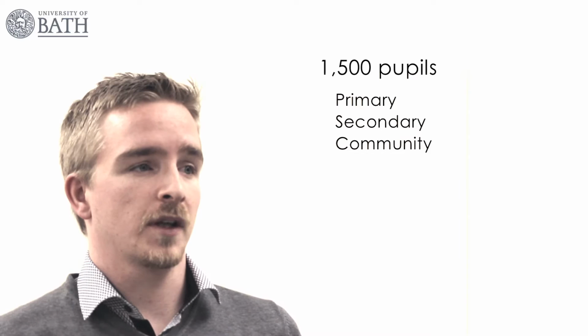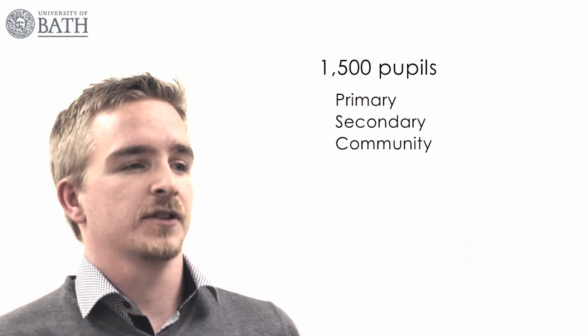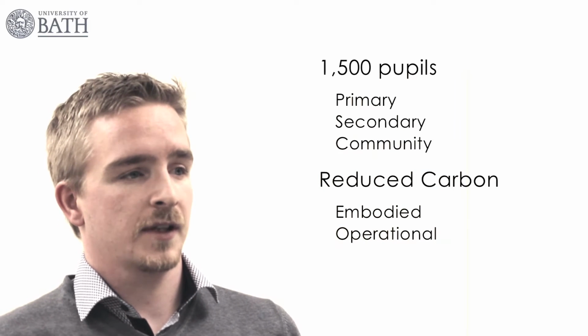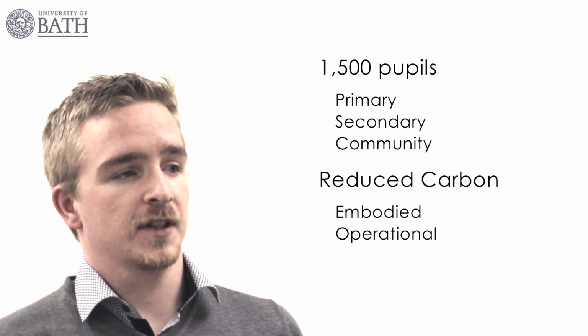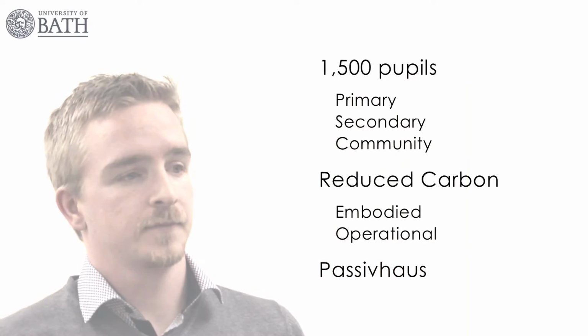The design brief is for a 1,500 pupil strong multinational all-through school with extensive community elements including PE spaces, halls, a pool and a learning resource centre. One of the key points for the brief is for the development to reduce carbon associated with it. This is both in terms of embodied energy within the building but also operational energy across the building's life. And finally, the development is also to be designed to meet the Passive House standard.